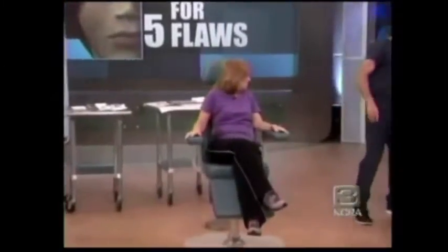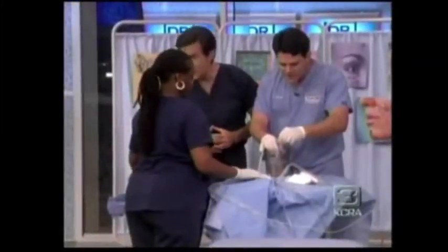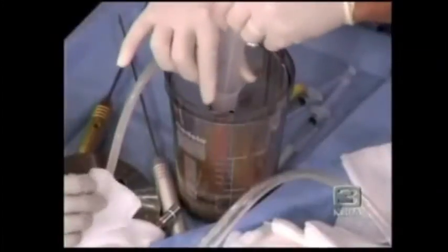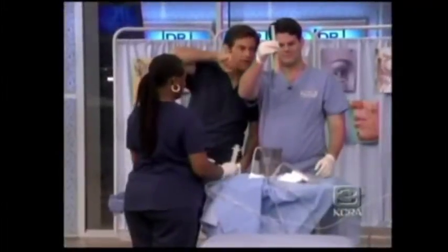Okay, so what we have in here is a canister that has pure fat in it. So what I'm going to do is take this 60 cc vial and pick up this. Jan, there's a lot of fat in there. You'd be happy about this. She's going to love it. It's good. And let me tell you, Dr. Oz, we have our patients who literally drive themselves to our office for the liposuction. Just show that to everybody. Can you see that vial of cloudy material?